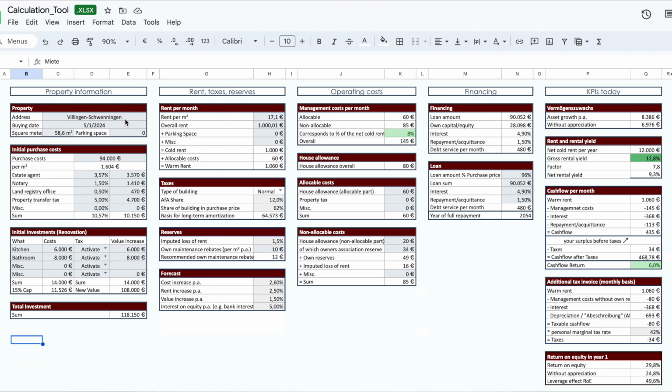But now let's have a look at the sheet. So I inserted the relevant information here on the left, such as the purchase price, additional costs such as the real estate agent, notary, and so on. The additional costs sum up to roughly 10,000 euros. Unfortunately, the additional costs in Germany are rather high compared to other countries. But let's not dive deeper into this.